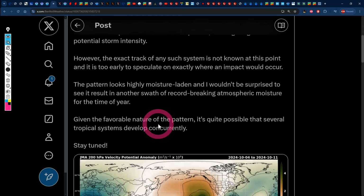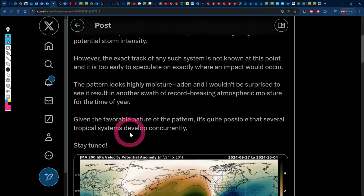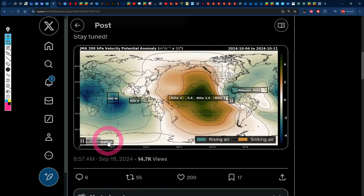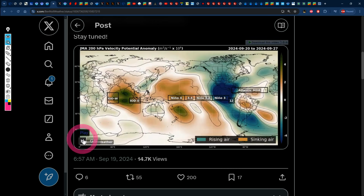Given the favorable nature of the pattern, it's quite possible that several tropical systems develop concurrently. Stay tuned. So this is what he's referring to. The rising air, as represented by the green colors and the dark blue colors. The sinking air, we know, is represented by the oranges and the greens within those oranges. And we're going to be going out in time, starting right here at September 20 to September 27.